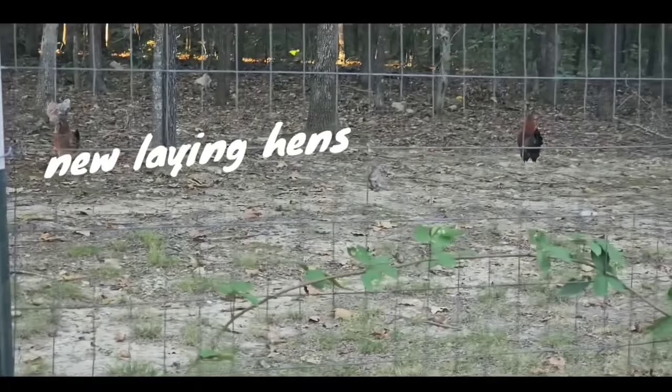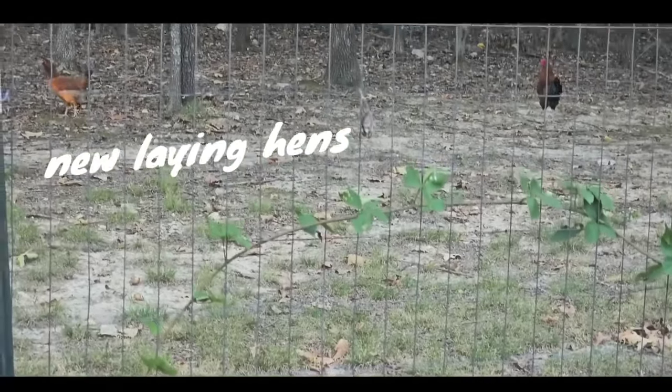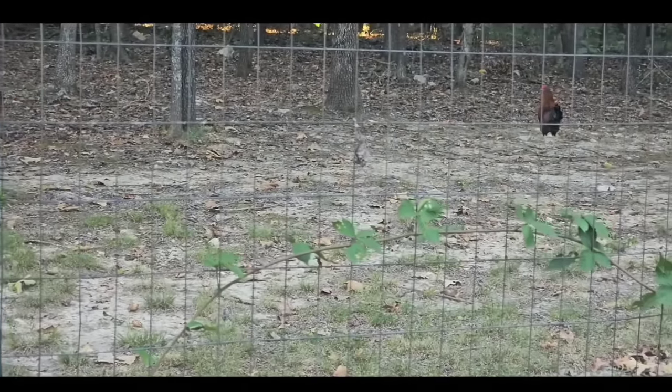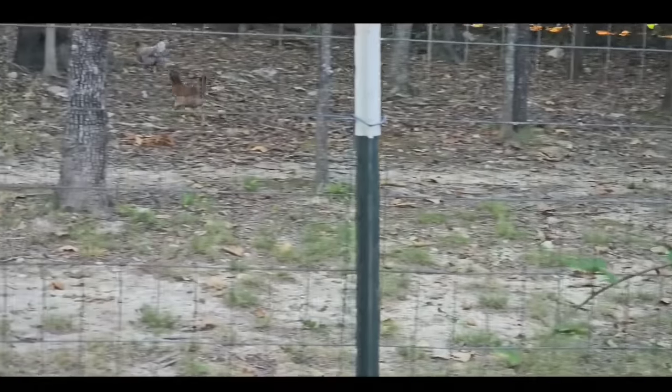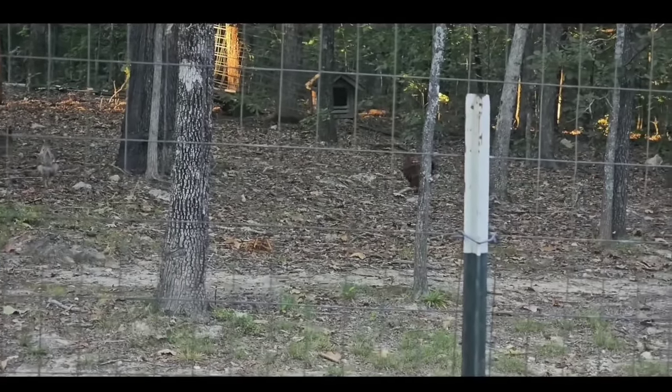So we got us some new hens. These are the Easter egg layers. We're going to be getting some different ones too. But they're still young. They've laid just a few eggs. I think we ended up with 3 roosters out of all of them. We'll see how they do.